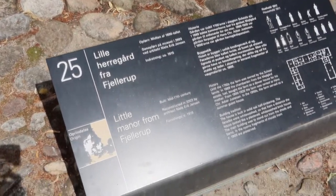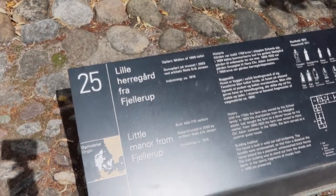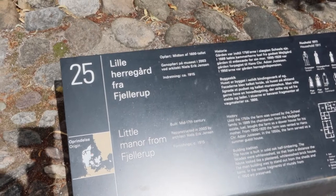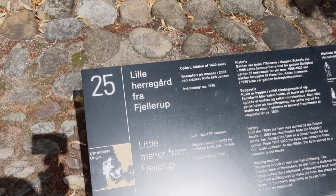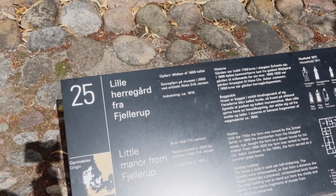So this one, which we've just been in, which had the jam-making thing, was a little manor from sort of middle to top of Jutland. It was built in the mid-17th century. It was reconstructed in 2003. And the furnishings inside it are actually from 1915. So they're not contemporary to when the house was built, but they're fascinating nevertheless.